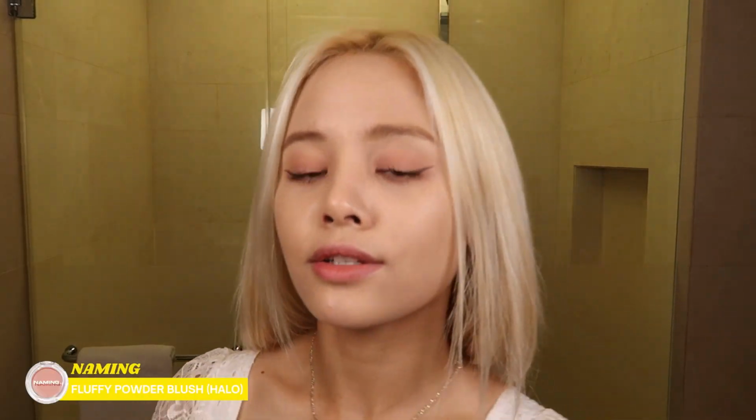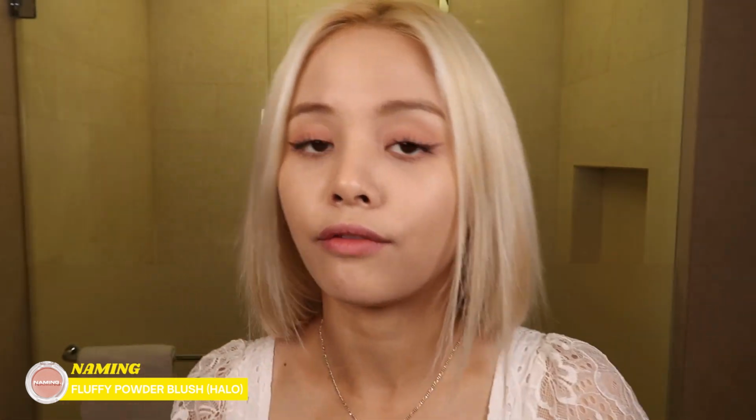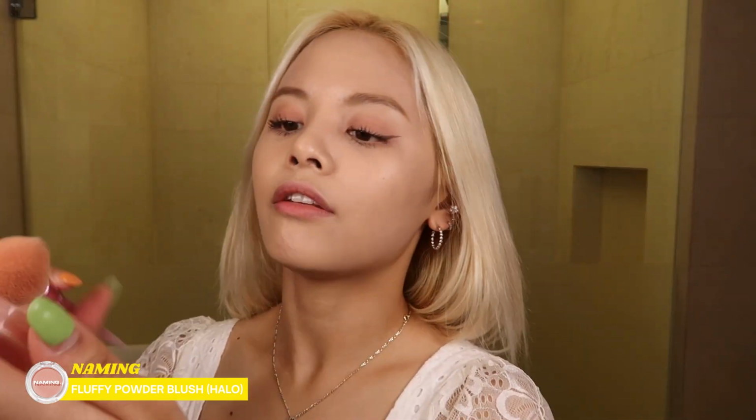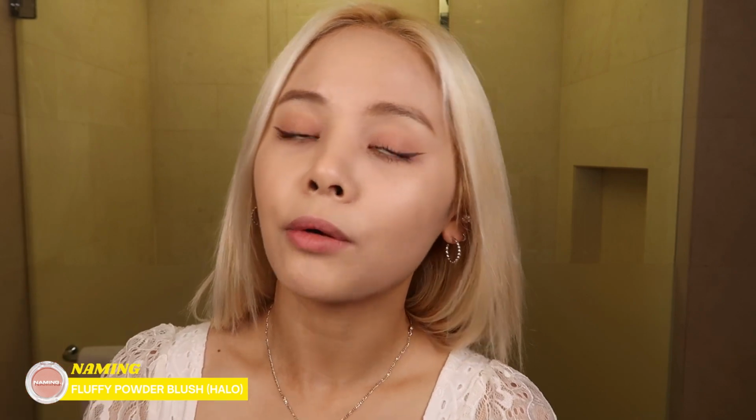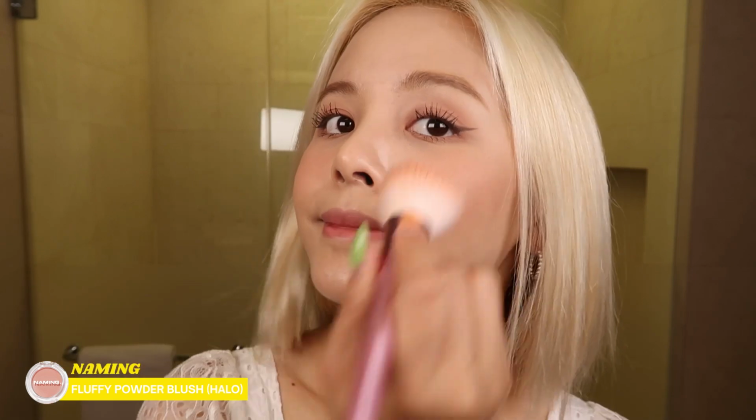I'm telling you that. So I'm going to be applying my blush. I'm using the blush from Naming also. I really like this blush. It's called Naming Fluffy Powder Blush. You can also use this as an eyeshadow if you want to, but I'm just going to use it as a blush. I really like this product because it gives you fluffy, natural cheeks. It looks really cute and natural. It gives you a fluffy, young vibe to your cheeks.